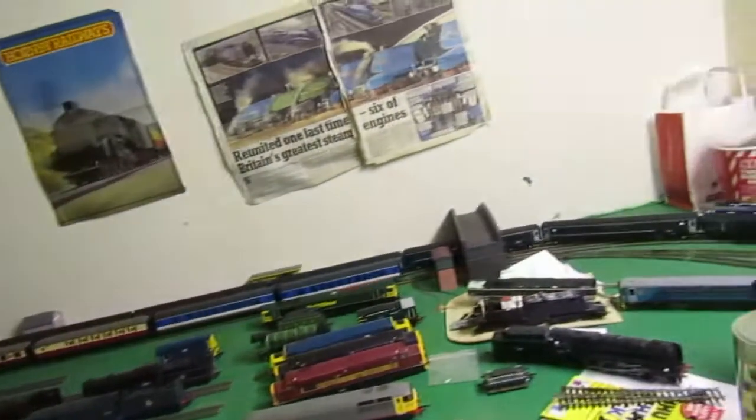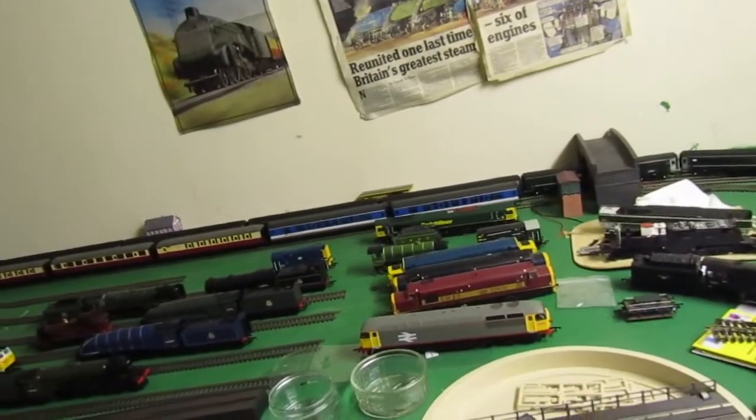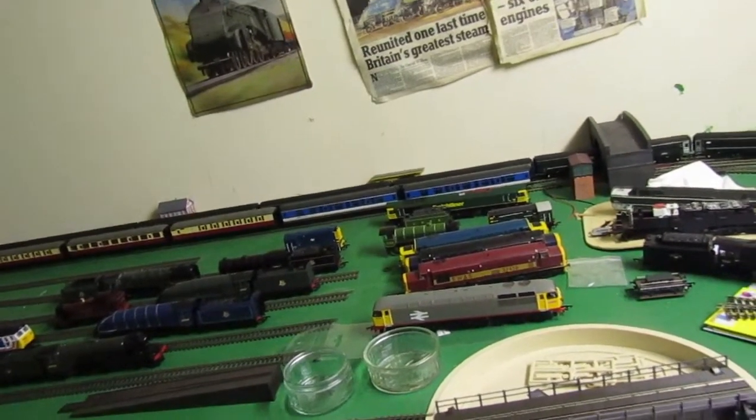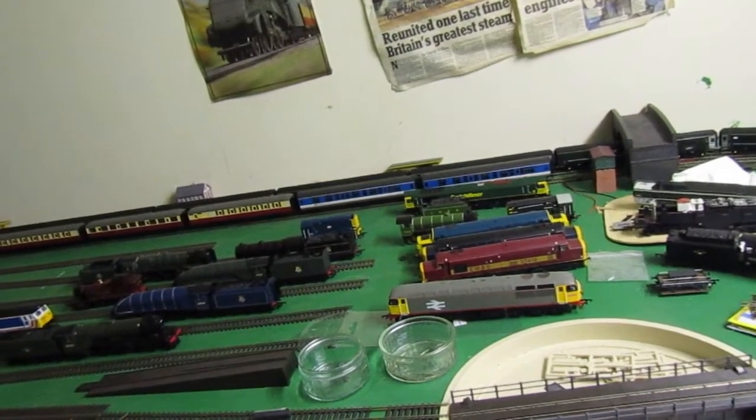But yeah, the HST, it's magnificent. I'm so happy with it. The only problem is with it, I regret not buying the TTS sound units to go with it when I purchased it from the Bure Valley.